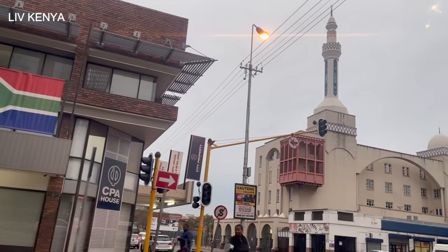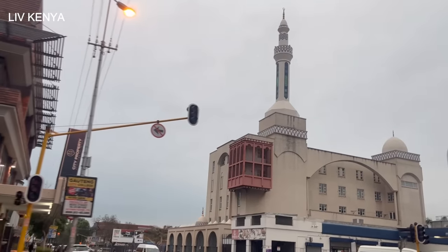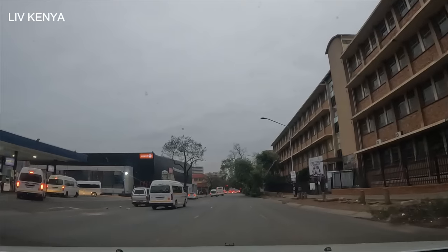Wow. It looks like a mosque. You see the epicenter on top? Yeah, it's a mosque.